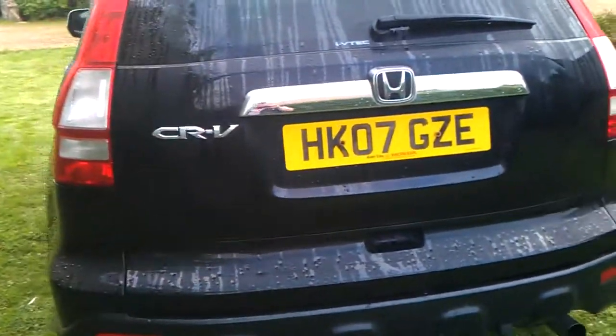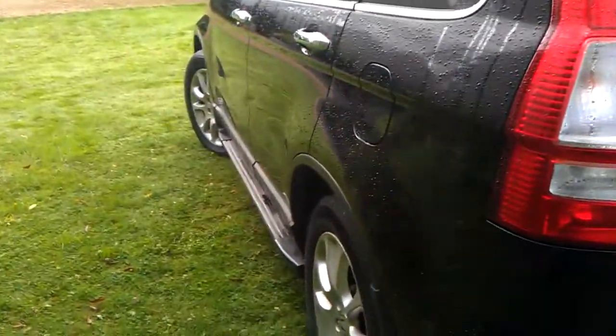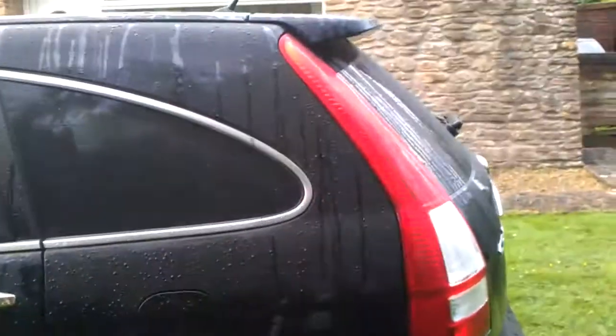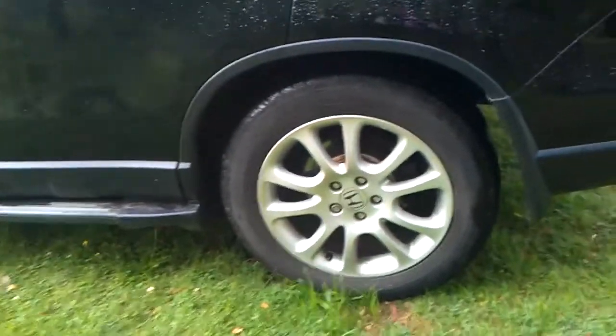So as you can see, it's got original number plates front and back. Alas, the parking sensors aren't working front or rear. Probably some software or a sensor or two that might need replacing, so be warned of that. It does have the rear spoiler, which is an optional extra that was about £300, and it does have the side steps, which were an optional extra at £500.